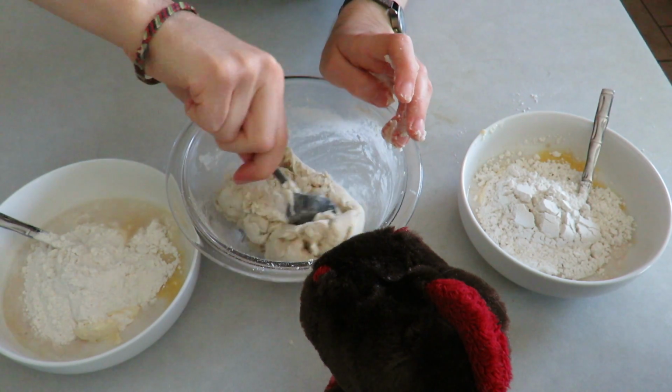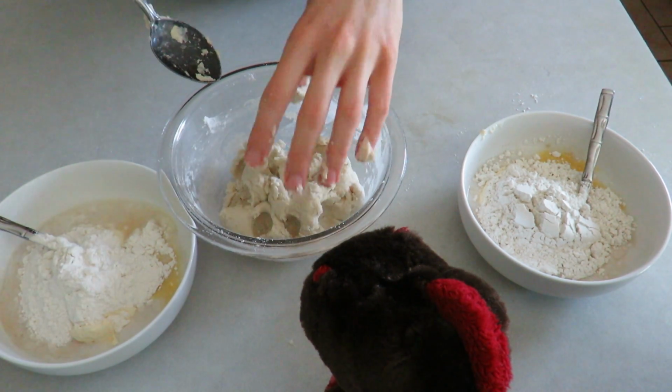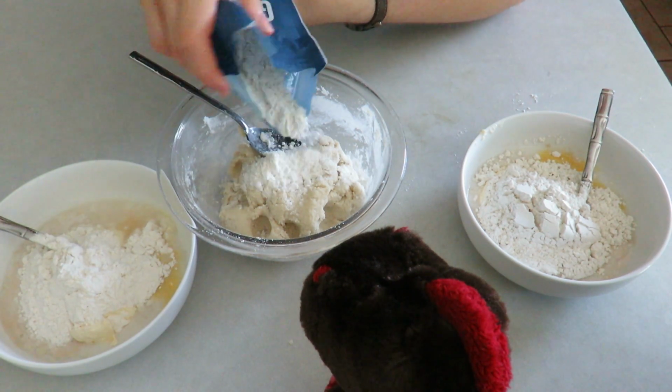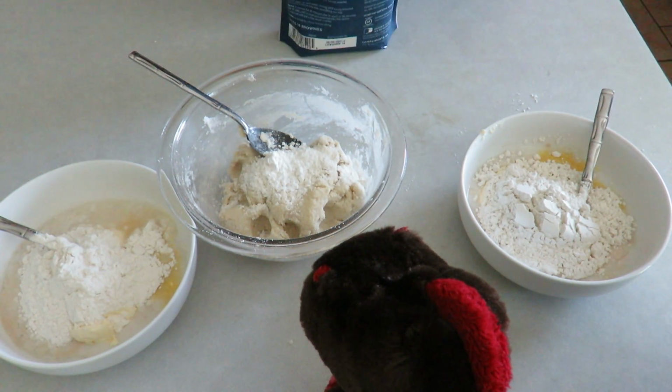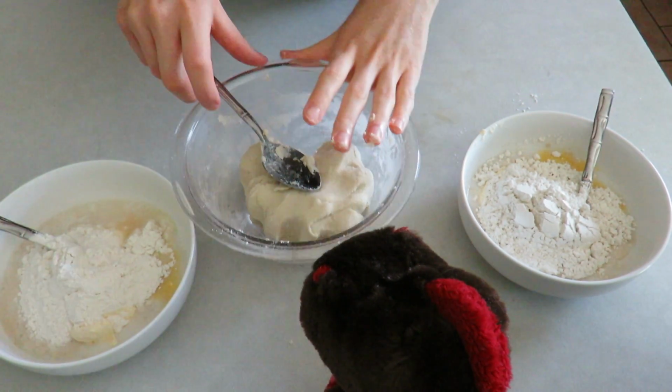It's coming together and forming a nice ball, but it's so sticky. Yeah, this is way too sticky. I have to get more flour. Now you better not need any more than what this bag has, because this is my last bit of King Arthur flour. I think that's finally coming together somewhat. I'm going to say that's dough 1 done.